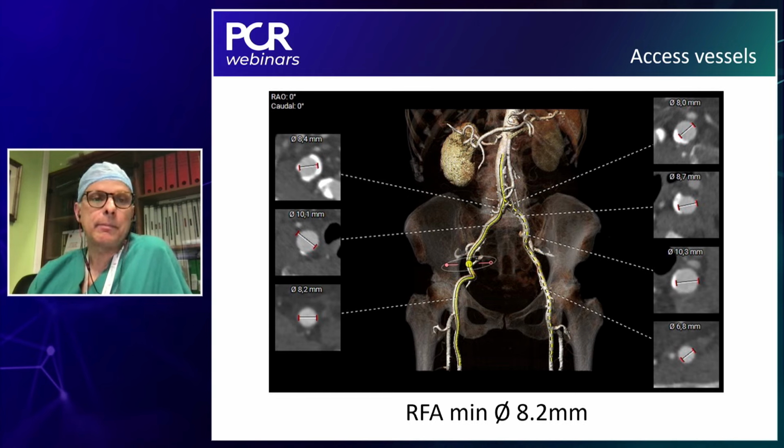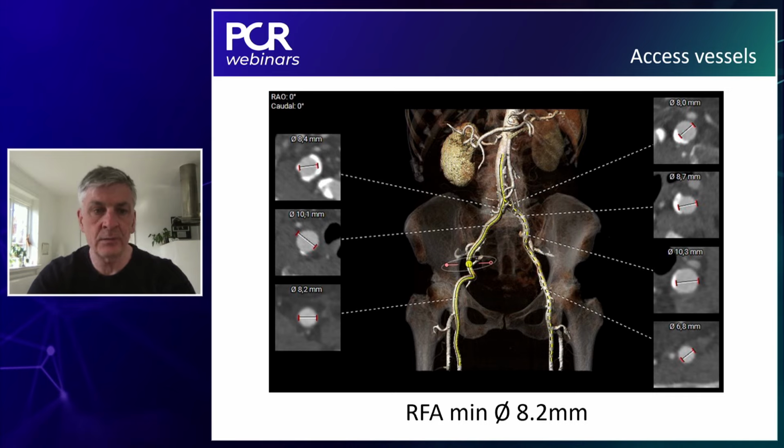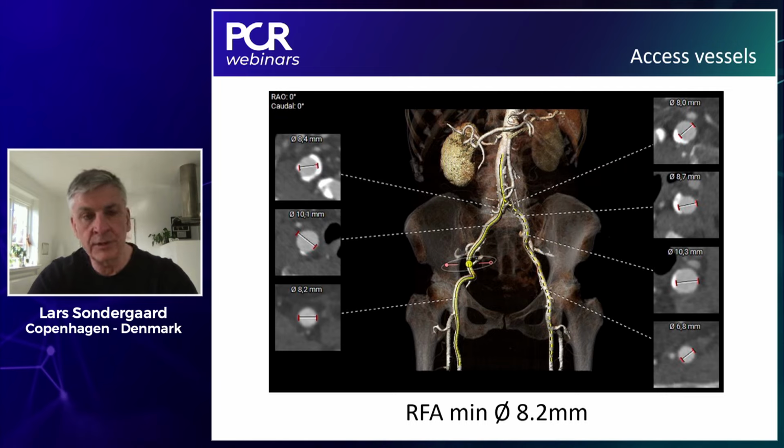So what is a small surgical valve, Francesco? What size? I mean, you use different labels for surgical valves and transcatheter heart valves. So when are you considering a surgical bioprosthetic valve to be too small? Is there any specific cutoff number?